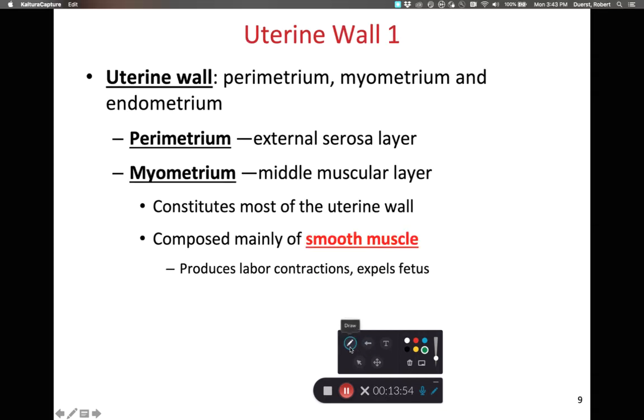Now, as we look at the wall of the uterus, it can be broken up into 3 layers primarily. We have the perimetrium, myometrium, and endometrium. As we look at perimetrium, peri means outer perimeter. When we think metri, it is a root word that means uterus. So the perimetrium is the external serosa layer of the uterus. Then we have the myometrium, myo meaning muscle, and then metri meaning uterus.